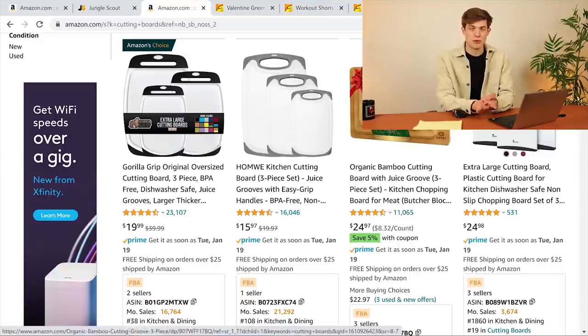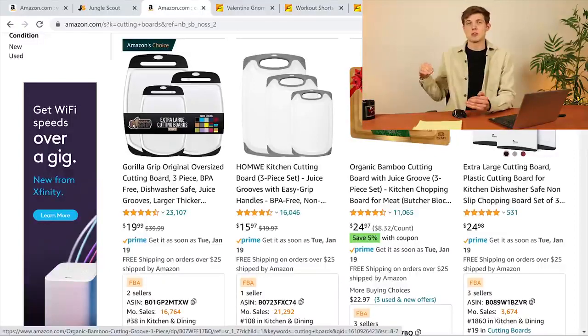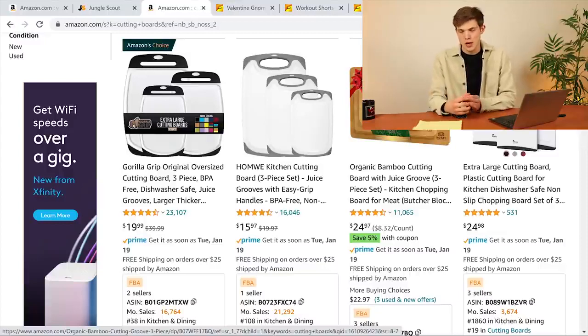Now, the other option for you to do is to basically undercut everybody else who's selling the products so that you can end up positioning yourself higher on the list and then eventually raise your prices once you get those reviews and once you get that kind of credibility. This is a tactic that I've used for many, many years and it works pretty well.